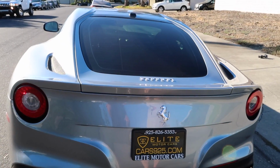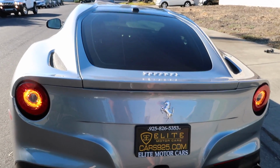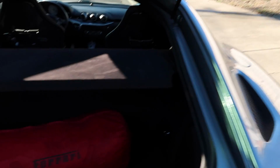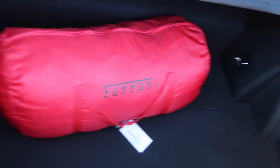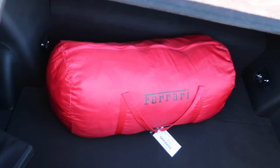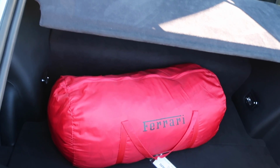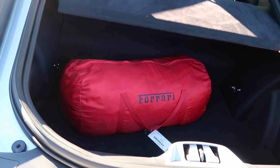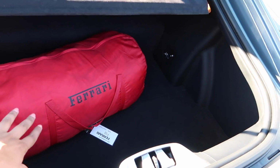You can actually pop the trunk right from the key. Here we go. It's actually quite a bit of trunk space. I think it's definitely more than the SV, which is super nice because you could definitely use this car as a road trip car because it definitely has space for your luggage.